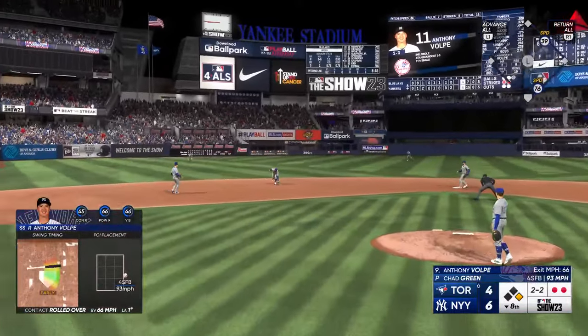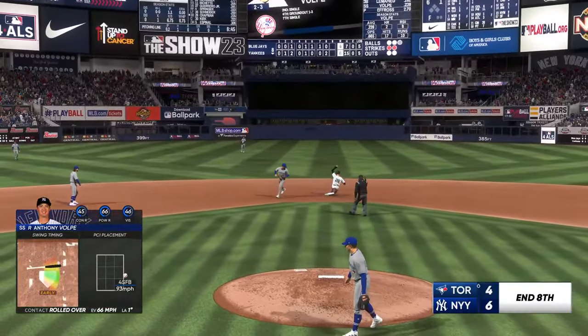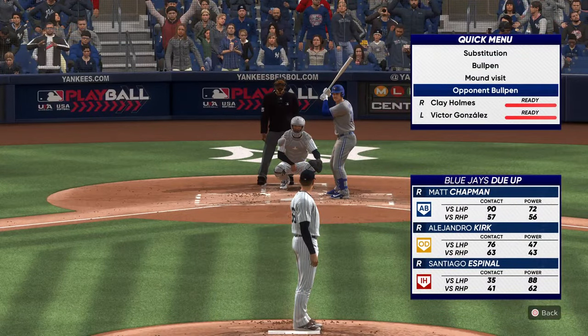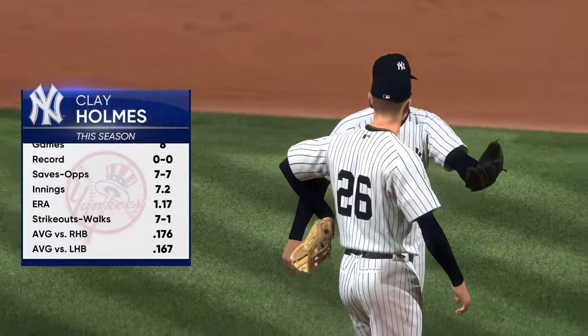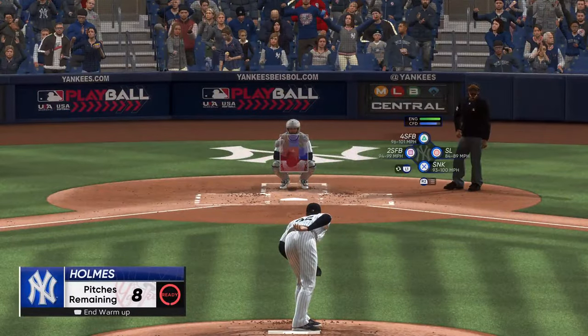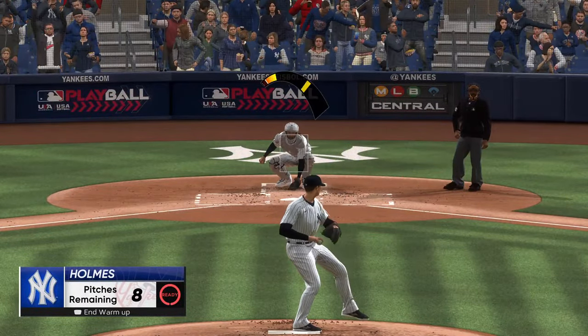Swing and a ground ball out to short. They take the force out. Out number three. Back to the Bronx we go to the ninth. Now the third baseman, Matt Chapman. So the closer summoned from the bullpen, Clay Holmes. He has a great slider with tons of movement.